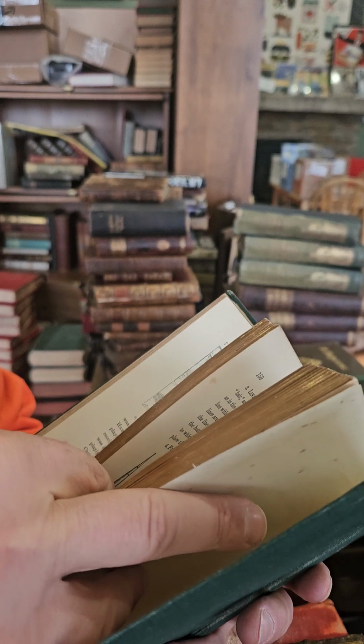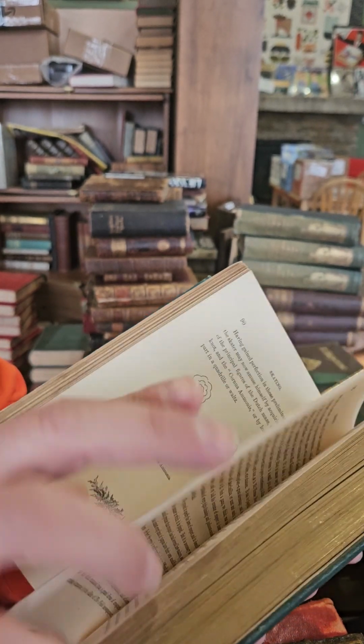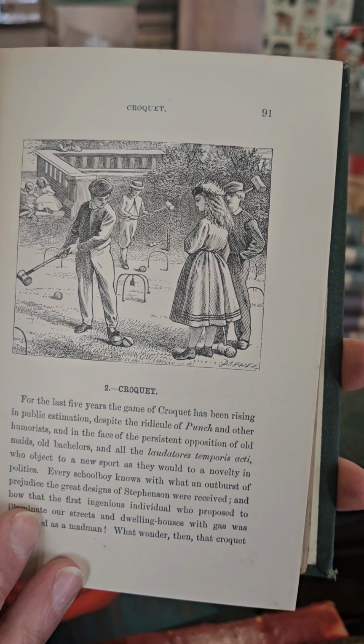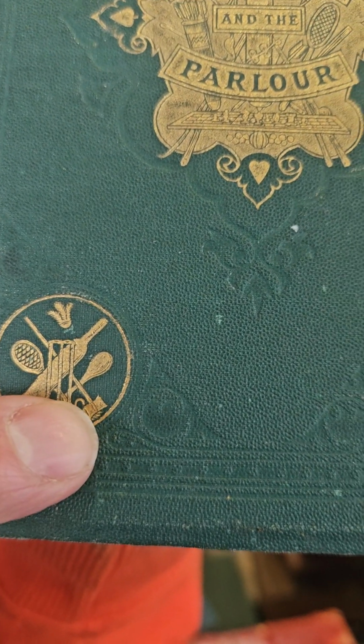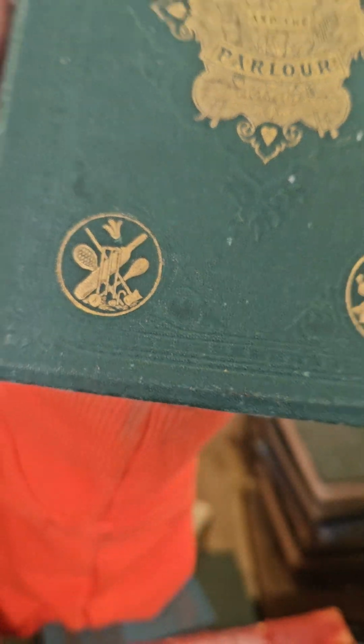Shoot, I know I saw it. Bowl skating, croquet. There we go, croquet. That was what I was thinking of. And there you can see the croquet ball and the hoop and the, what do you call it? A mallet.